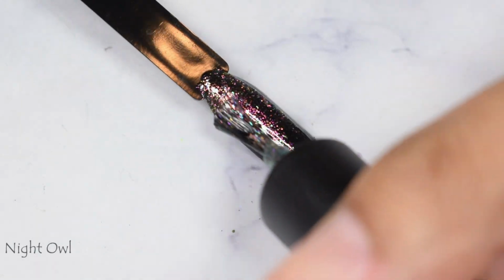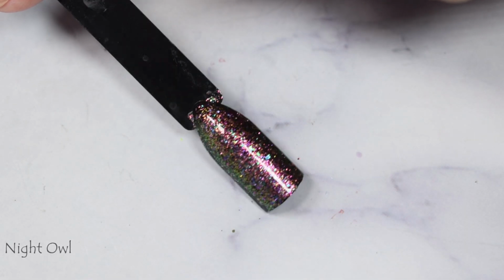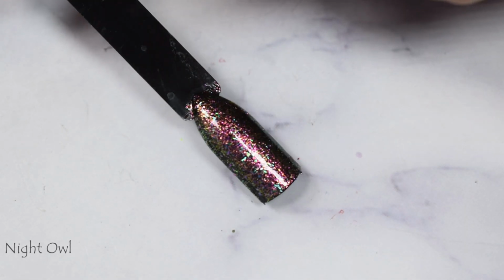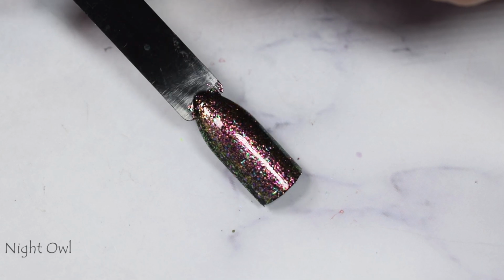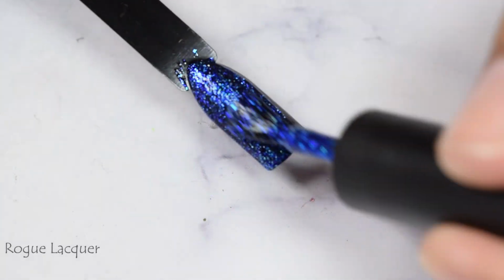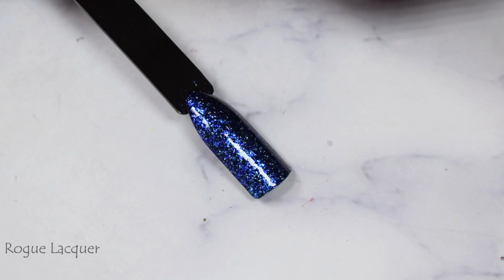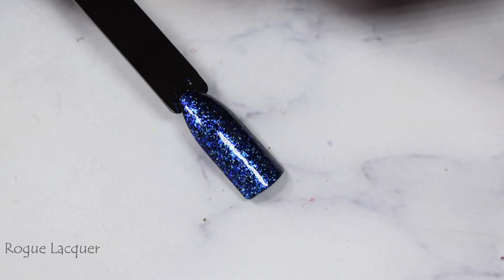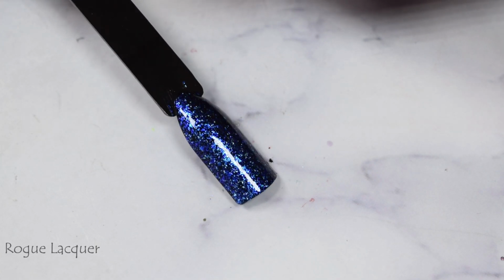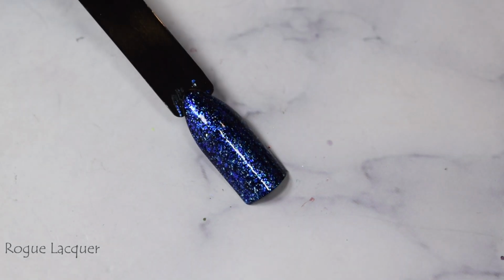Night Owl, and you can see that there's a ton of rainbow goodies from those little flakes here. There are many, many ways and many colors I would suggest for that one. Rogue works, and I think it's going to look fantastic, not just over black, but I think it will also work over matchy-match blue, and I think a purple would look fantastic too. I think that jelly base is so lightly tinted that it could perform well over other colors.